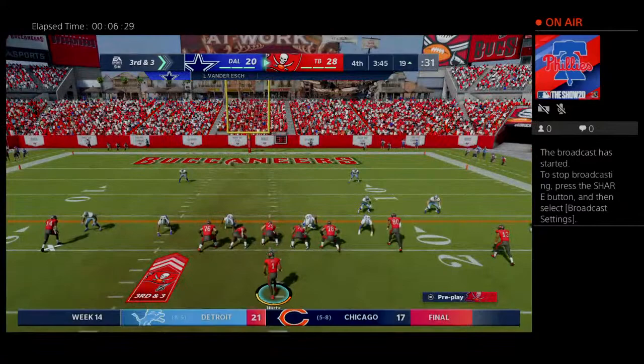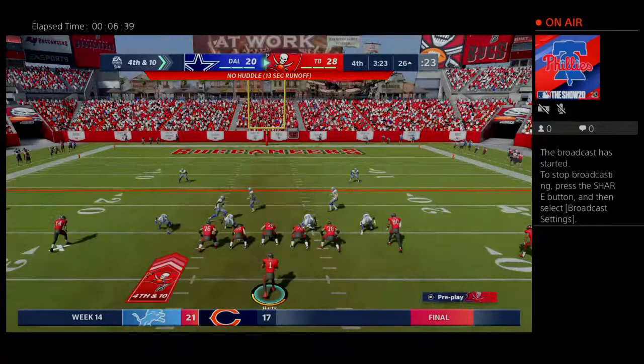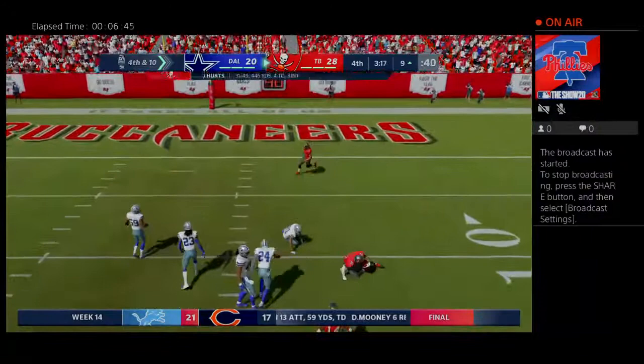From the gun, it's Hurts. And he's wrapped up, taken down, back at the 25. The offense staying out there. They look prepared to go here on 4th and 10. He's got Njoku, his big tight end. And he gets it inside the 10 to the 9.